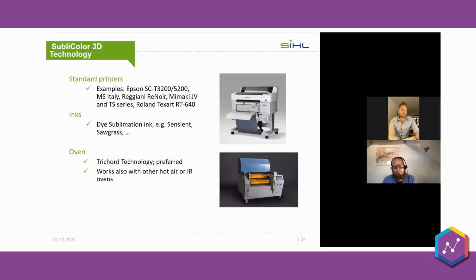We use Epson printers in our labs, but for sure there are also other printers available. So if you're a wide format printer company and you have some Epson technology, do you need to buy a new Epson printer, or is it something you can deploy within your existing machines? You can change the ink. We have now this Epson T320, I think, in our labs. This is something that we have installed, but for sure there are other wide format printers. You do not have to have a specific printer for that.